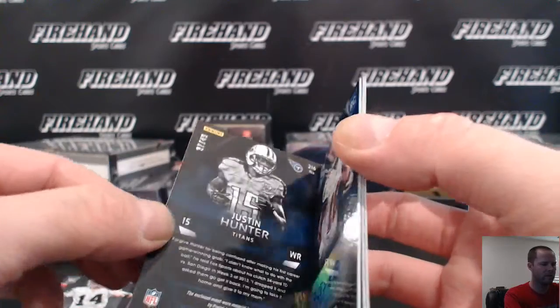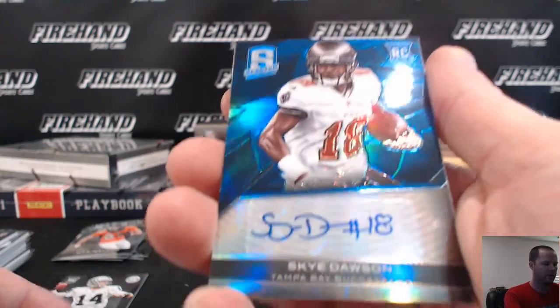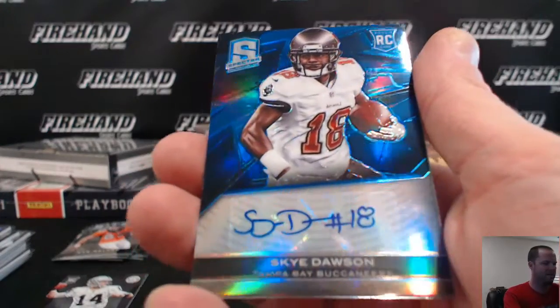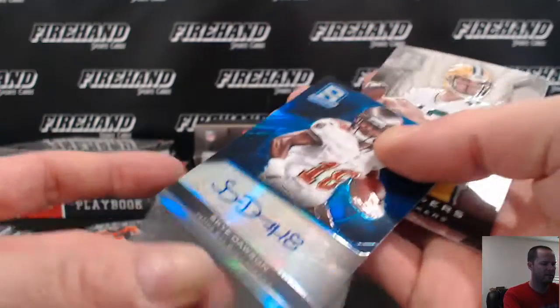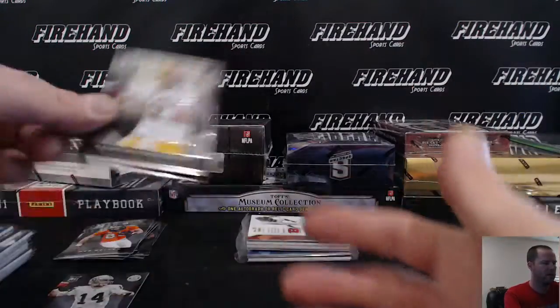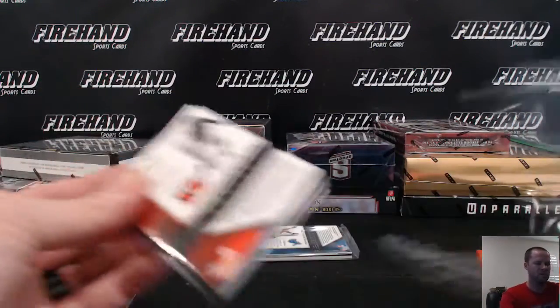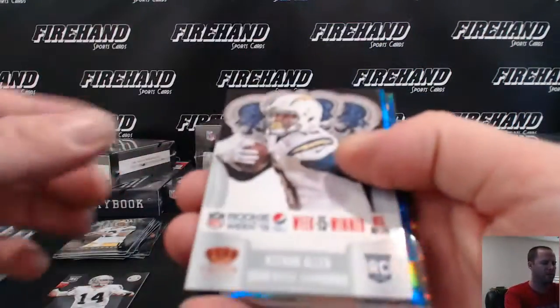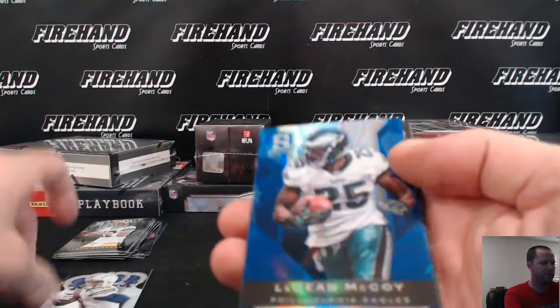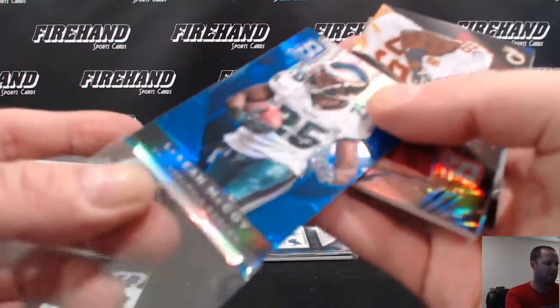Seaside 22, number to 49. And for the Bucks, Sky Dawson. Blue rookie auto to 99. Tampa Bay Bucks, Shubat. Aaron Rodgers and Doug Martin. Whatever jersey auto on this one, or patch auto. Keenan Allen. Shady McCoy, 99. Eagles.